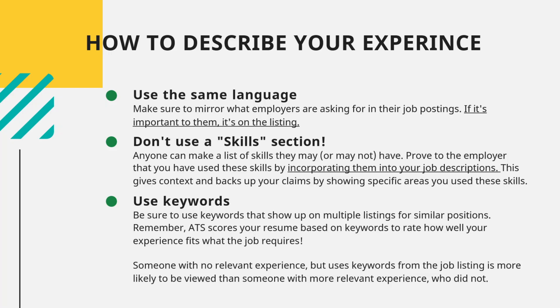Don't use a skills section. If you use some things like Indeed Resume Builder, it's going to say, hey, what do you want to put in your skills section? However, anyone can list a long list of skills that they may or may not have. I can say that I'm good at Microsoft Office. I can say I'm good at coding things. I can say that I'm good with physical tools and problem solving. But without a context of when I've done that in the past, it doesn't mean anything. So you do want to show off your skills, but you want to show them off in the jobs that you've done or the education that you've had, and not just an arbitrary list with no context.